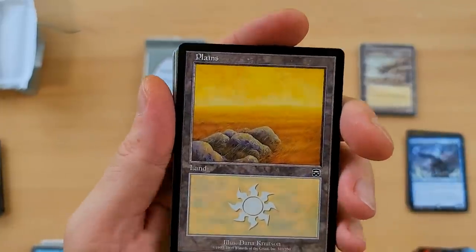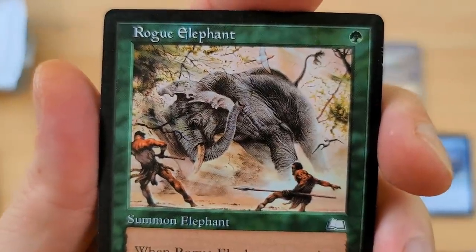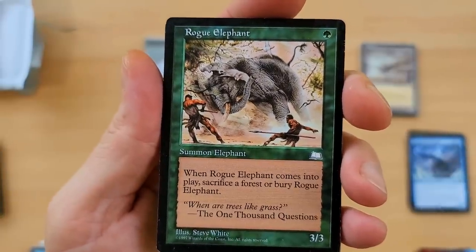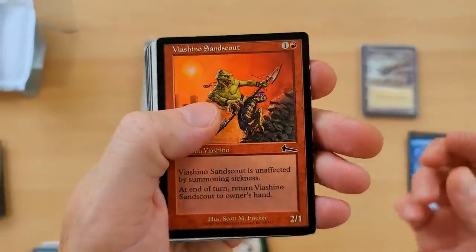All right, we have a Plains. There you go. Rogue Elephant from Weatherlight. Sweet art on this. Always stood out to me. It's a big old 3/3. Bury Rogue Elephant. Sacrifice a forest or bury an elephant. Okay. So turn one, you can get a 3/3 out.